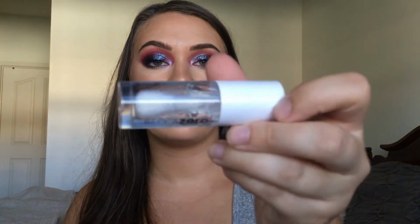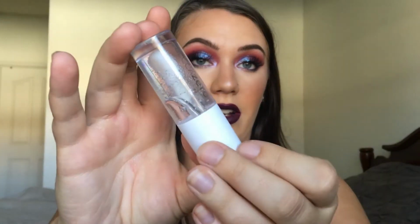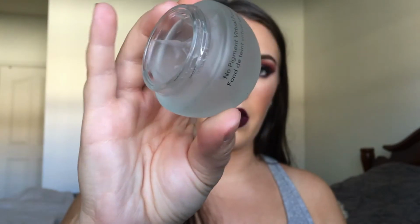They also sent me over the Becca Zero No Pigment collection. It's a collection of their no pigment glass highlighter for face and lip. So this is the face and lip highlight. It's literally just a clear glossy formula. And then they also sent me the No Pigment Virtual Foundation. And that is what the container looks like, and then the inside, if you are curious.